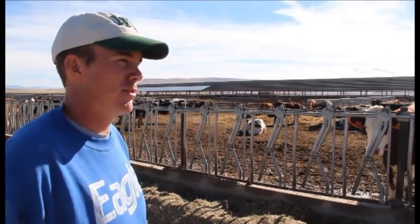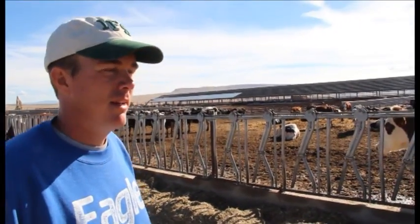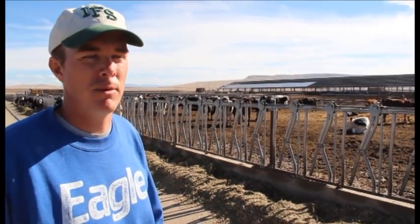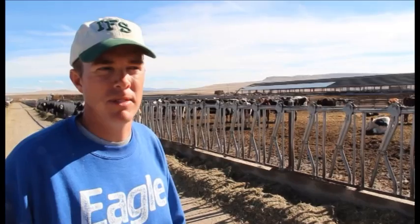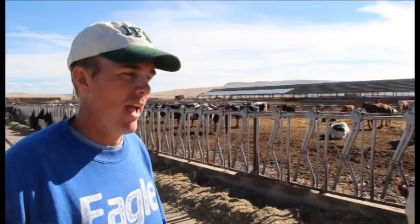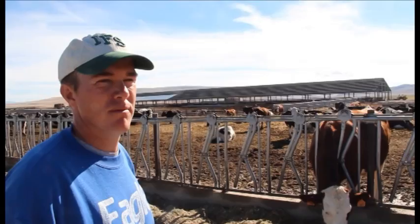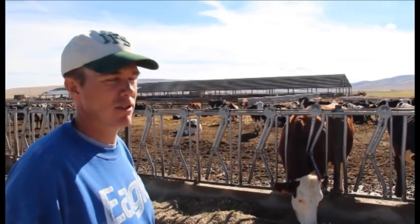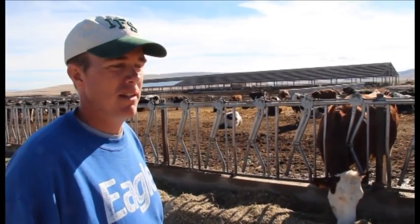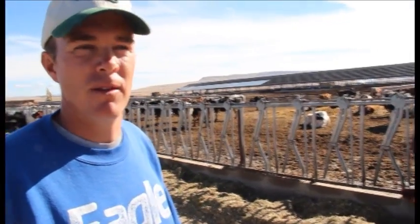and the cows just transition very easily. They do move down to the next pen, to a fresh cow pen, where they stay for a week to 2 weeks. We have very few transition problems. Displaced abomasums are pretty much non-existent, and very little metritis. We have less than 2% of the cows leave in the first 60 days after calving, which is a very good number, and I've been very happy with the transitioning of the cows.